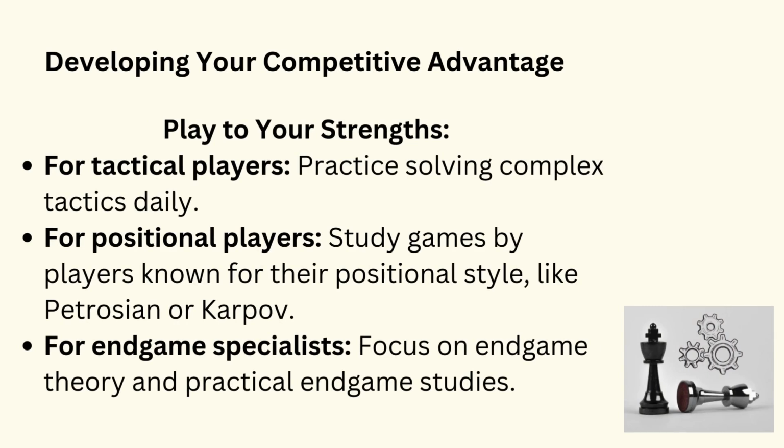Once you know your competitive advantage, focus on developing it further. For tactical players, practice solving complex tactics daily. Study games that emphasize tactical motives. For positional players, study games by players known for their positional style, like Petrosian or Karpov. For endgame specialists, focus on endgame theory and practical endgame studies.